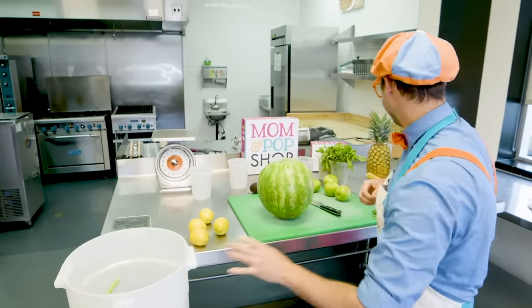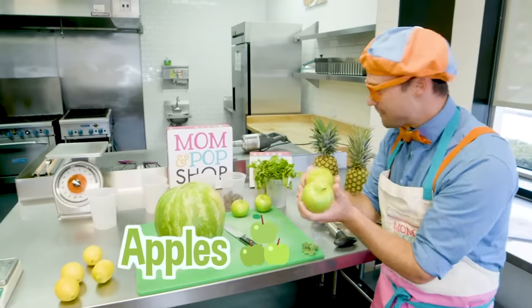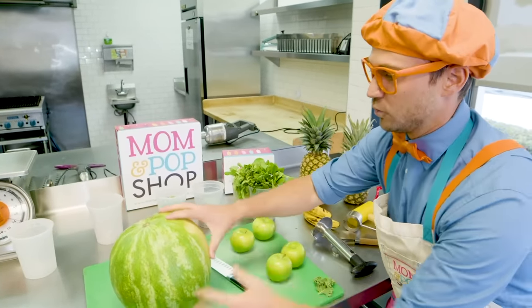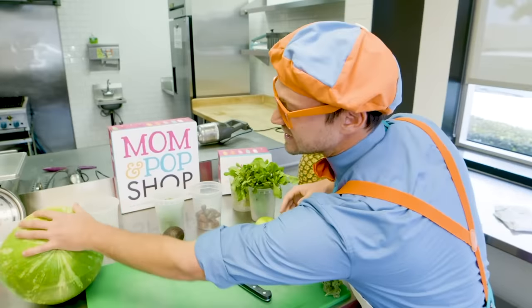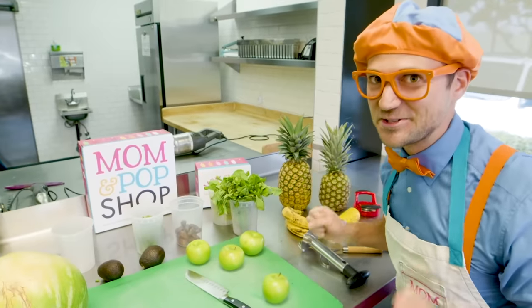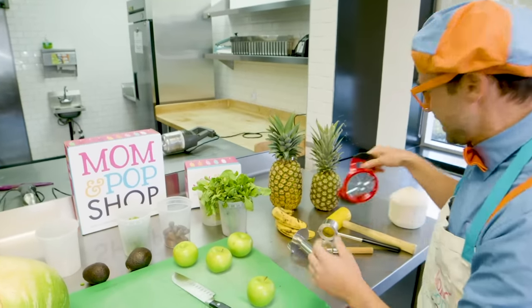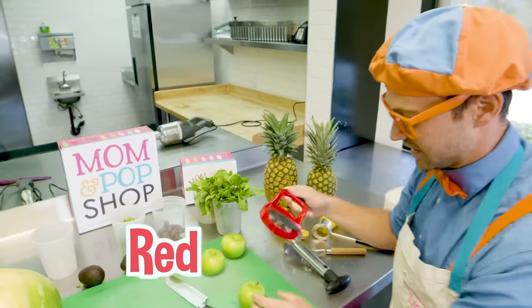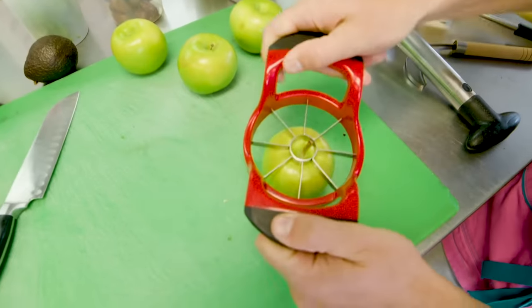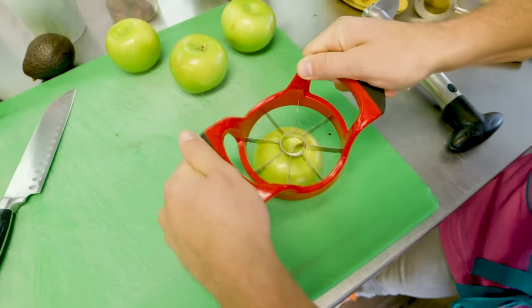We are doing so good. Oh, apples! Okay, we could put the whole apple in there, but I think we should probably slice it. Have you ever had a slice of an apple? They're so yummy. Okay, here is our red apple slicer. And then put it right in the center, just like that. And then you push down.